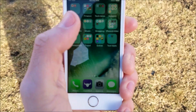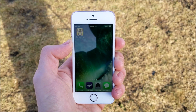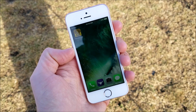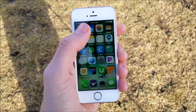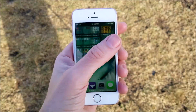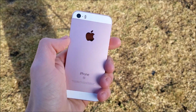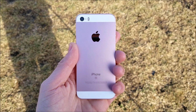I do have the Camera app here, as well as Messages, and then I keep Temple Run, the only game I play. I'm not a big gamer. I don't know if you guys have noticed that over the years, but I'm not a big gamer on my iPhone. So yeah, that pretty much wraps it up. Pretty clean, pretty simple, pretty to the point, pretty productive little iPhone SE right here.